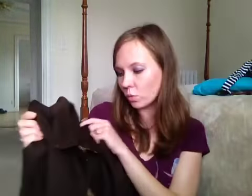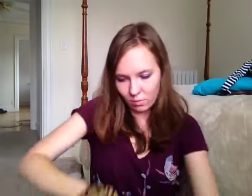So the first piece I got was this reversible trench by Jones New York, and it was hanging, I think, the brown side up. I'm not exactly sure, but I think it was. And then I saw that it had this beautiful, gorgeous cheetah print on the other side of where the buttons were on the inside also. And I was like, oh my gosh, this has to be reversible. So I took it off the hanger and I turned it inside out. And I ended up with this gorgeous cheetah print coat. And it is so absolutely amazing.